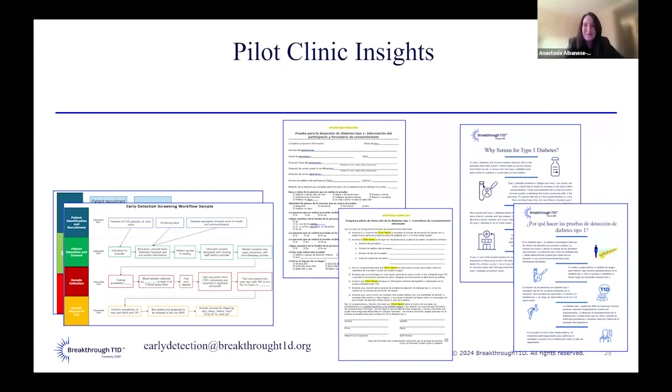And our materials are in Spanish, and we're bringing forward materials also in Creole and in the future Arabic, because those are the languages being spoken in these clinical settings. So you've got an email there where if you've got a clinic in your community that would be interested in some of these materials, please contact us, and they will live on our new HCP facing page in January.